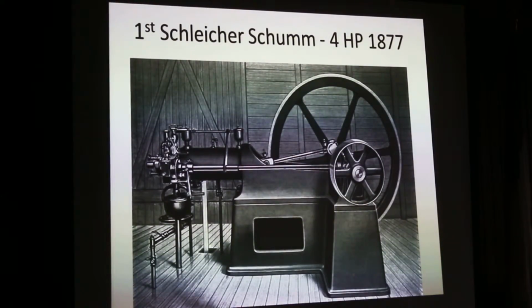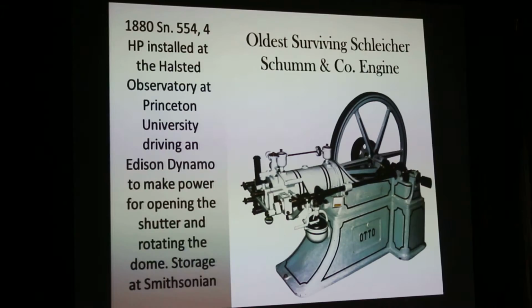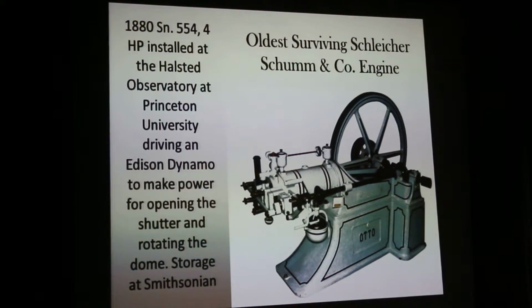And that's an image that shows up in a couple different publications. This is one of the better ones of an engraving from a photograph of the very first engine. Supposedly that's serial number 1. In 1880, this engine here was built, serial number 554. It's 4 horsepower. It's installed in the Halsted Observatory in Princeton University. It was used to drive an Edison bipolar dynamo for the purpose of making power to operate the dome on a telescope and operate the shutter.